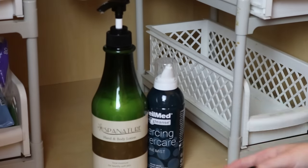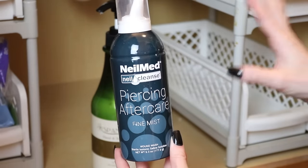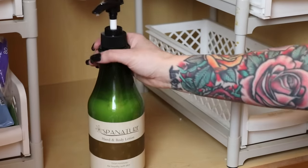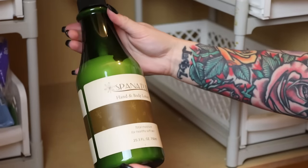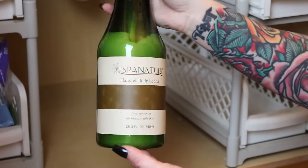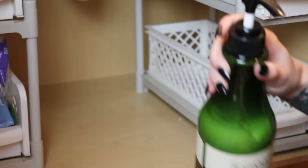The other two things we kind of have just sitting here freely on the bottom is my Neomed piercing aftercare spray. If you guys know, you know how much I love this stuff for my piercings. It is absolutely fantastic. So definitely gonna hang on to this for sure. And then I have this lotion. I have an even bigger bottle of lotion. This is Spa Nature Hand and Body Lotion. My mom actually got this from her nail lady and it's really nice. Like, it's like the lotion that they put on your hands after you get your nails done. So I have a whole bottle of that and I love it. So we're gonna keep that.